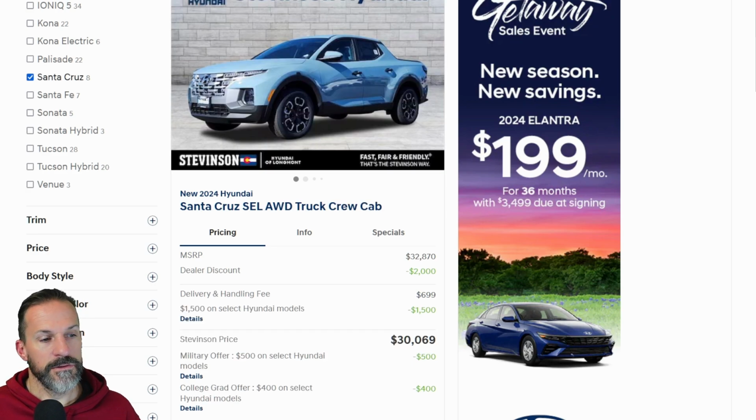And the Santa Cruz, the little truck crew cab, if you want to call it a truck. That bed is tiny though. I just couldn't call it a truck. It's smaller than even a lot of these mid-sized trucks. $32,870 for the MSRP, dealer discount of $2,000 and then $1,500 off until April 1st. So the final price is $30,000 before you haggle. It's okay, not terrible, not great.